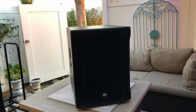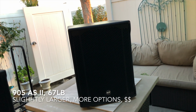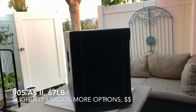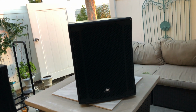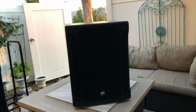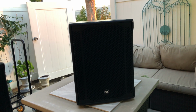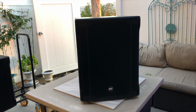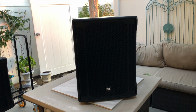The big brother to this is the 905 AS2. That speaker puts out 2200 watts of peak power with 1100 watts RMS. This more compact version puts out 1400 watts of peak power, 700 watts RMS with a max dB rating of 131. Now I've got so much to say about this speaker, so I'm just going to need to go through it one little section at a time because my thoughts are kind of all over the place with this.